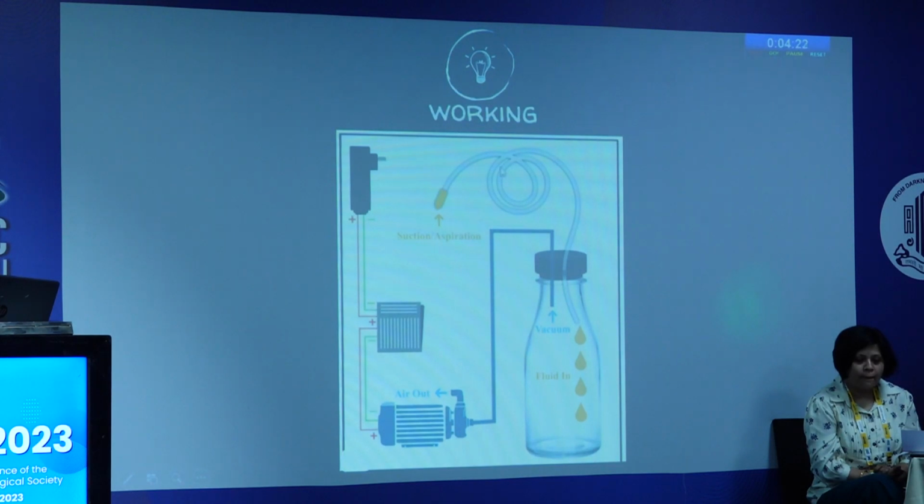And it works by direct current, which is connected by an adapter. And this adapter is connected to a foot pedal, which acts as an on and off switch. And this foot pedal is connected to a self-priming motor. And to the aspiration end, it is connected to a tube, which is connected to an opening in the collection bottle, and which will create a vacuum inside the collection bottle.